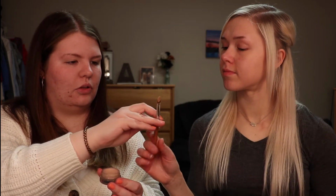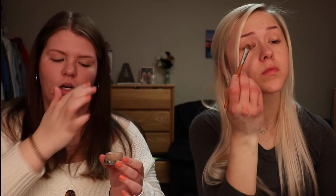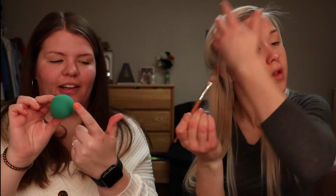So Alyssa, you use the brush. And that should be enough for probably both of your eyes. I dot it on each one and then I blend it out. I like to take the butt of my beauty blender, I just usually dot it on because I want to make sure it's all blended in.